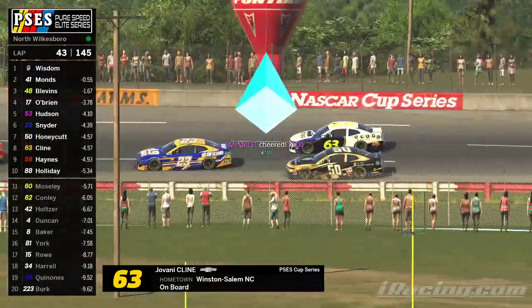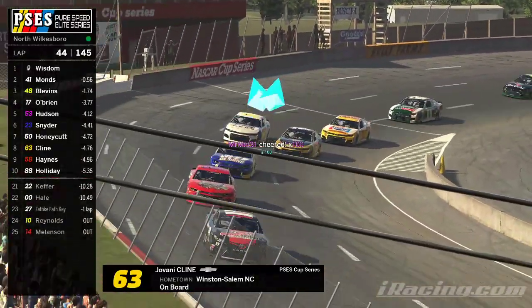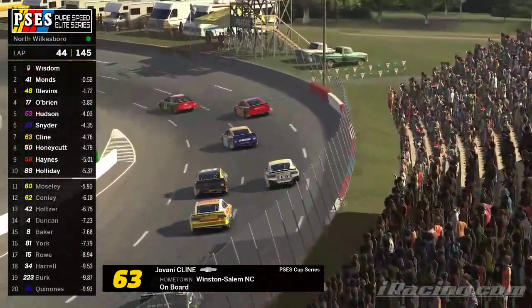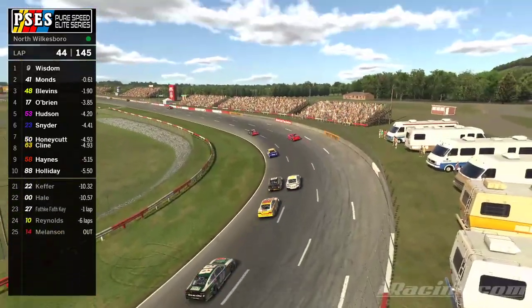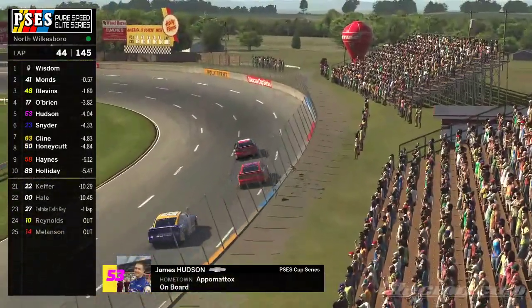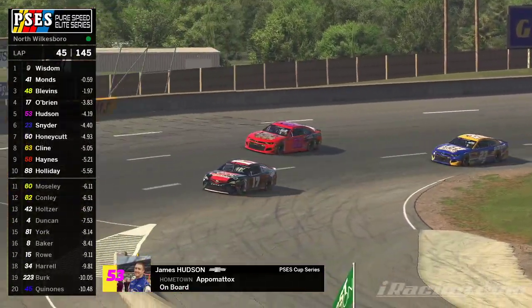But man, oh man, another battle here. Giovanni and John Honeycutt going side by side. Giovanni really trying to battle it, making it through the field here. We'll see what happens with these two, but a couple of battles going on along with James Hudson. And he was battling it out with Matt O'Brien, has since fallen back into the clutches of Cole Snyder.